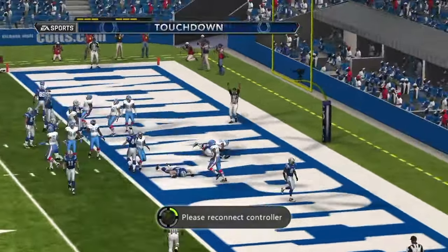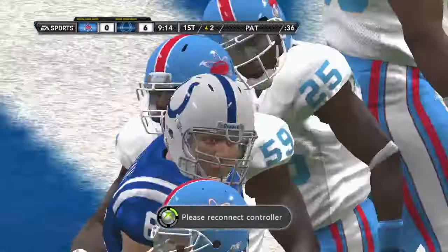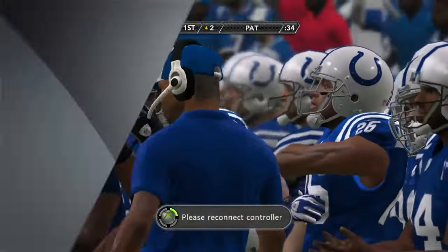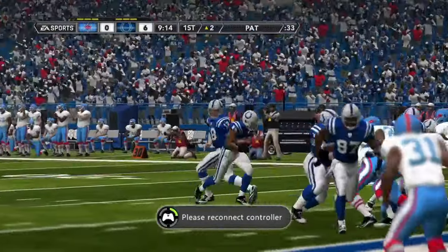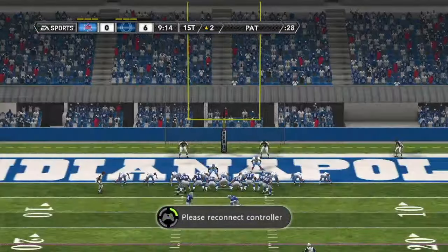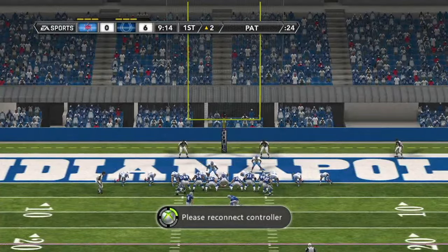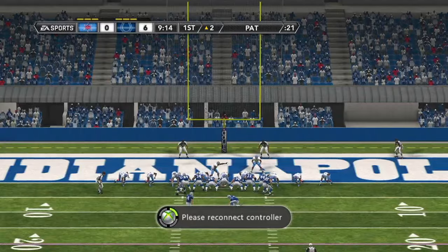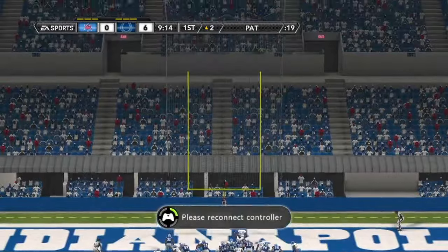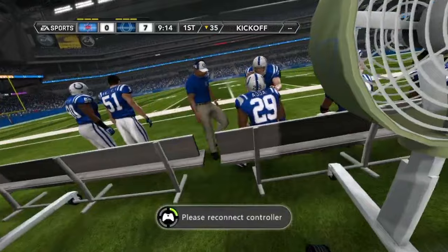A dive gets it on the inside. Touchdown, Colts! Joseph Addai represents really everything a team could want in a running back. He always fights for the extra yardage. You never see him just running out of bounds. He's a tough guy. He's a great athlete. What a force. And he adds the point after. Indianapolis is up a touchdown.